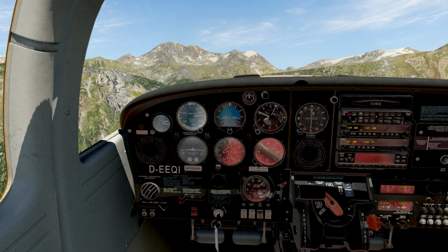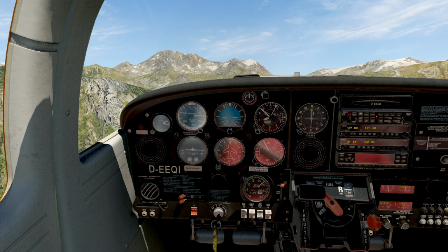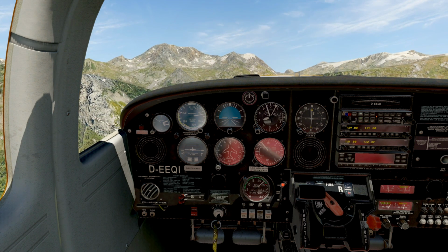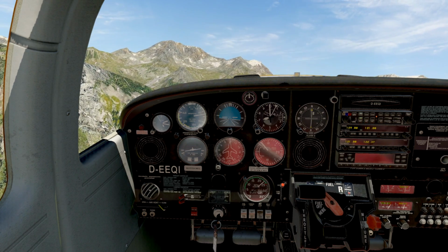Now, sometimes people comment when I review an aircraft, should they buy it or not. It's not up to me to tell you to buy it or not, to be honest with you. But I will tell you that JustFlight's PA-38 is of the same power, probably a bit more than their Cessna 152. So that's saying good things.